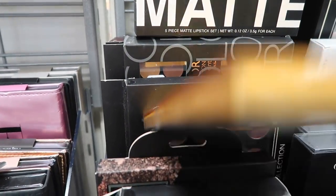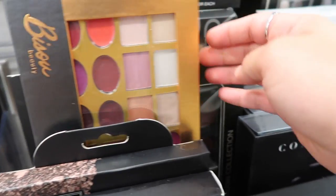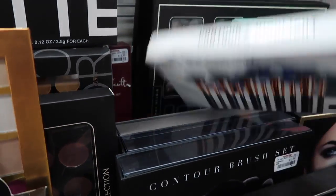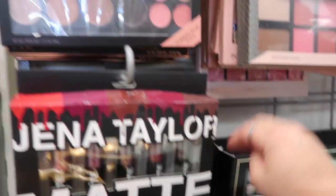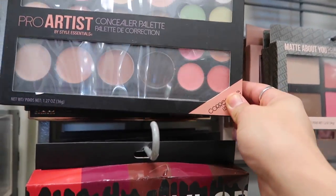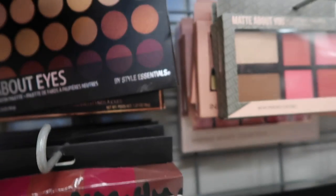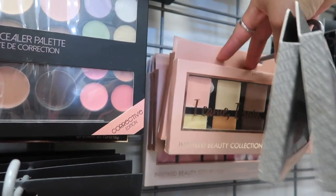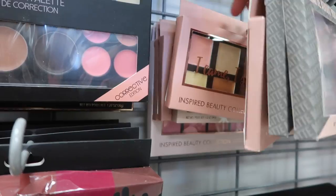And they have this one too. This one, Bisou. This is $4.99. And they have this whole brush set here for $15. Like chrome, like rose gold. These for $12.99. And then these right here are $12.99. And they have this Pro Artist Bicel Essentials Concealer Palette. This one is $5. And then this one right here, All About Eyes, $5 too. Similar one. And then they have this Sculpting Palette, $3.99. And this one, it's like a cream contour, $3.99 also.